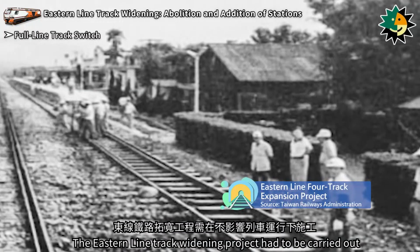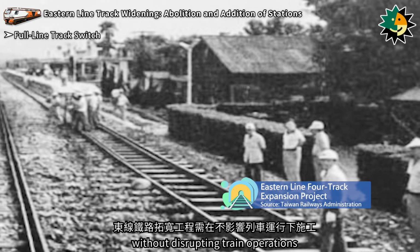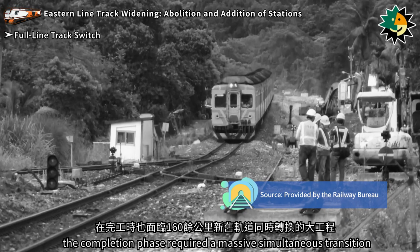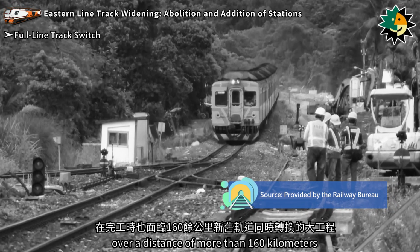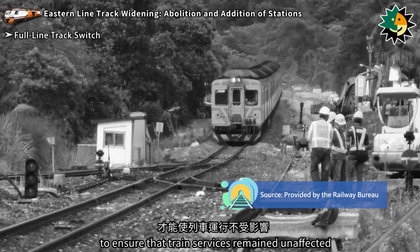The Eastern Line track widening project had to be carried out without disrupting train operations. Besides the challenges encountered during construction, the completion phase required a massive simultaneous transition between the old and new tracks over a distance of more than 160 kilometers. This operation demanded a swift switch to ensure that train services remained unaffected.